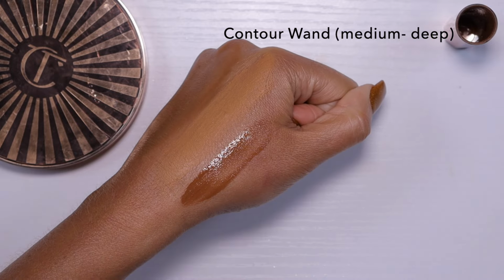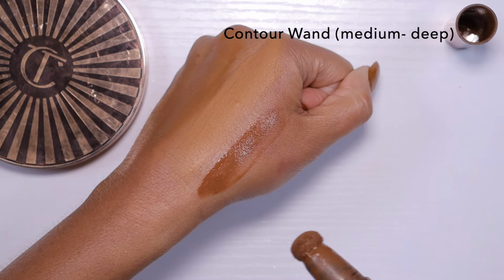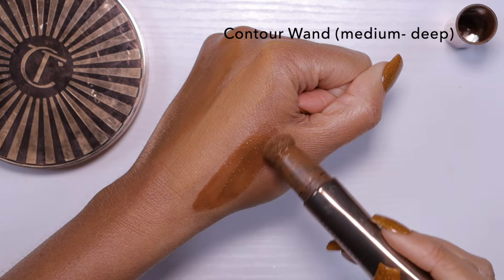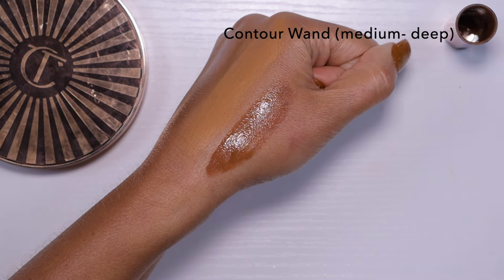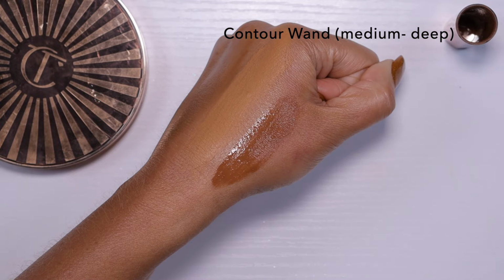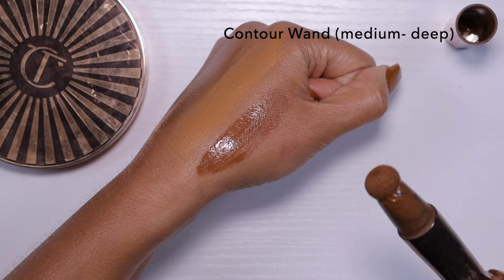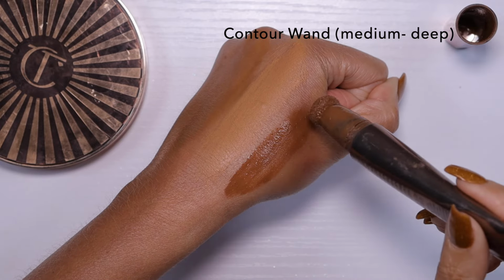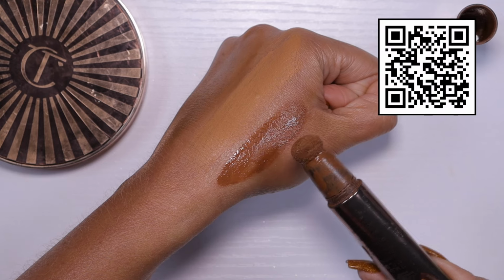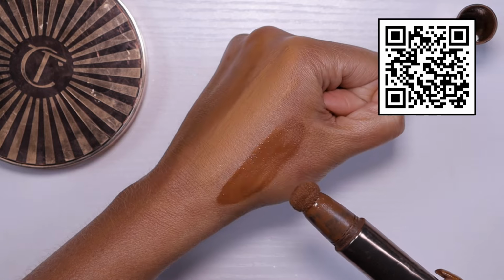Now, the Contour Wand is an iconic product from Charlotte Tilbury, right? This has been duped so many times, but it was the only one like this on the market for a long time. This is very liquidy, but it's very easy to work with, very easy to build, very easy to blend. I always really enjoyed this, just the formula alone. It's a very warm shade. It's very pretty, but I just find this to be so blendable, so easy to work with. Pigmented, but not overly pigmented.